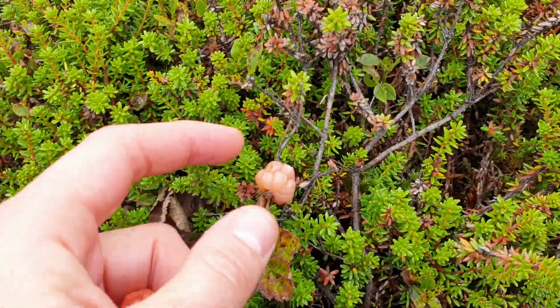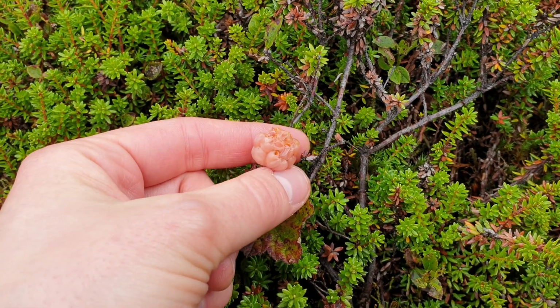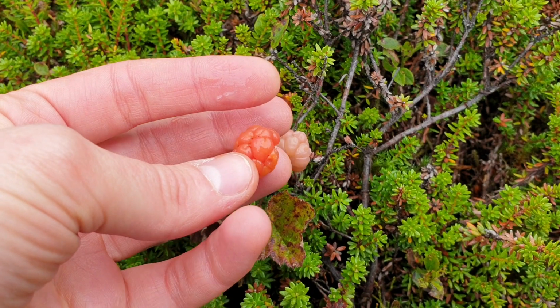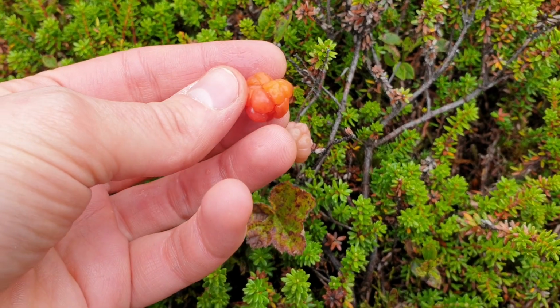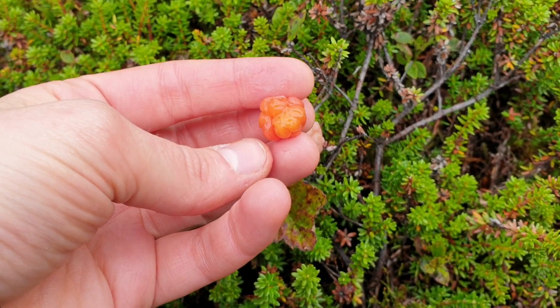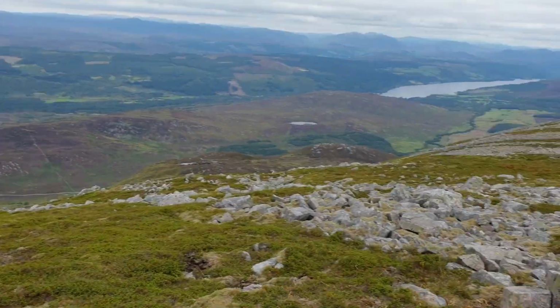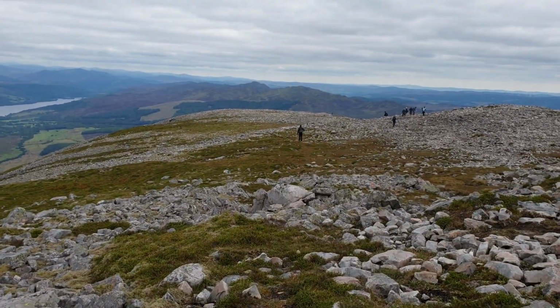Now, this colour is pale pink. This is like overly ripe, whereas this colour, sort of peachy orange, is a very, very good colour for actually eating them. So I've come down all this way. That's most of the big stones out of the way. It should be easier from now on.